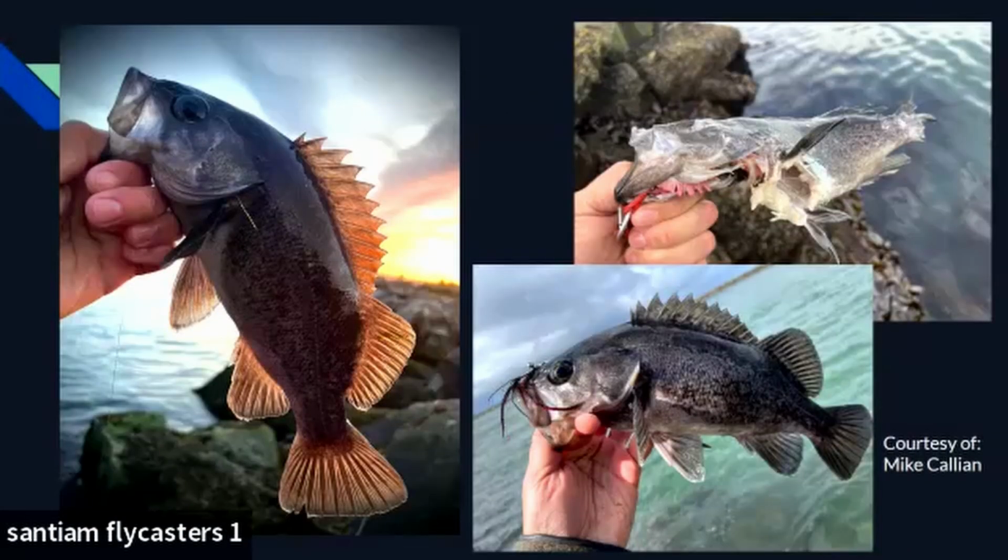So here are some more pictures courtesy of my friend Mike. When I talk about crabs, you can see one of his fish was on a stringer and it did not make it. The crabs kind of beat him to it, but that gives you an idea. They're just some good pictures. He's a really good photographer, so I like putting some of his pictures in there.